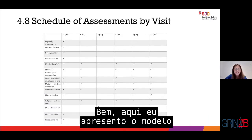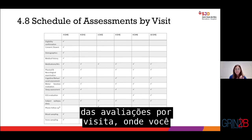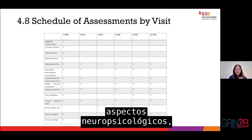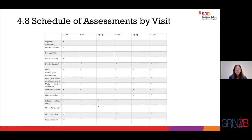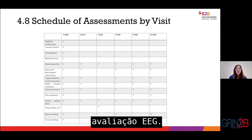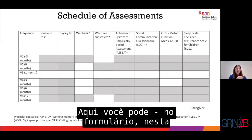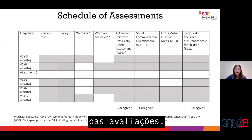Here I present the template of the assessments by visit, where you can find the different neuropsychological, motor, and sleep assessments. As well, we will evaluate the epilepsy with a subject epilepsy diary and with the performance of an EEG evaluation. In this table you can see the frequency of the assessments.